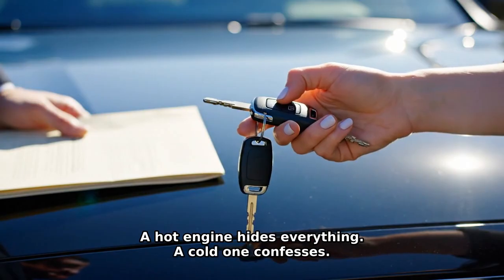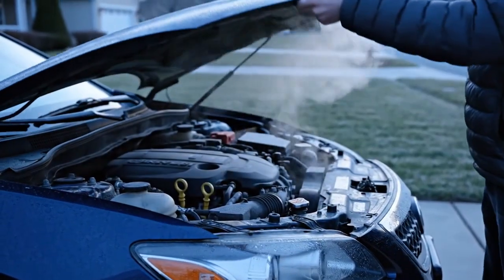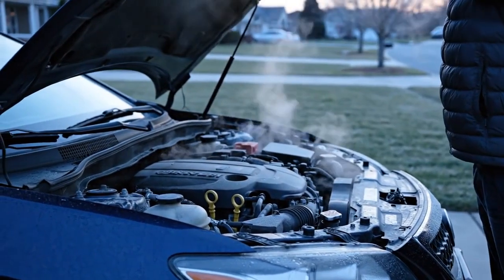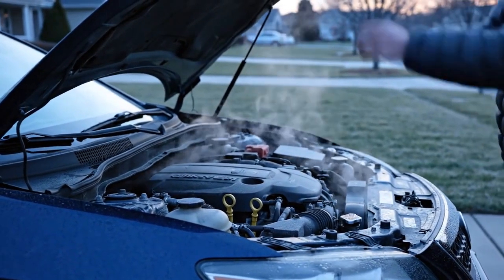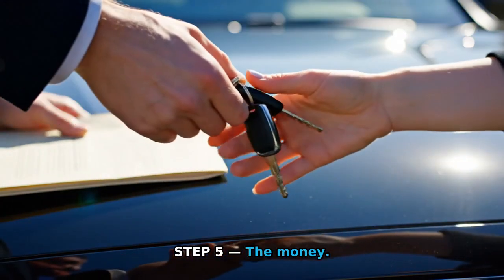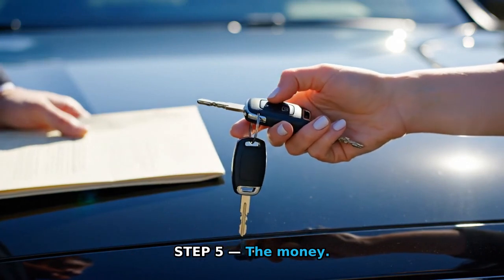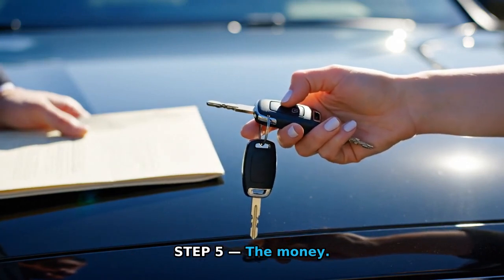Radio off, windows down, just listen. Take it on the highway, not just around the block, and brake hard once in an empty lot to feel if it pulls. Step 5, the money, which is where good deals go to die. Never wire cash to somebody you have met exactly one time. Meet at the bank in daylight.